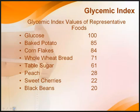And then you look at foods like peaches or sweet cherries, apples, plums. They have a glycemic index in the 20s. Black beans in the 20s. So all of a sudden, you start to realize foods like bread and flour and rice and cereal and potatoes actually spike your blood sugar faster than if you're slapping table sugar on your tongue.